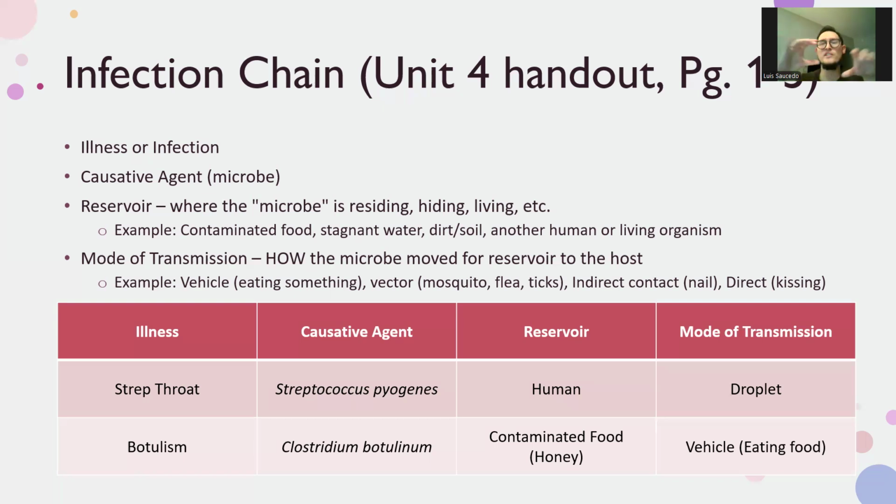If you have any questions on how this works, just feel free to ping me or message me. But this is kind of where we start getting into semantics of, the mosquito gave it to me, but the mosquito wasn't really infected. Mosquito just carried it from one place to another, that kind of thing. But we did go over some examples on page 1 of the Unit 4 study guide. As long as you have that filled out and you can group those all into their appropriate columns, like the illness, causative agent, reservoir, mode of transmission, you'll do fairly well on the Unit 4 portion.